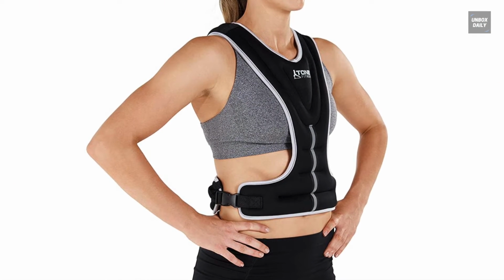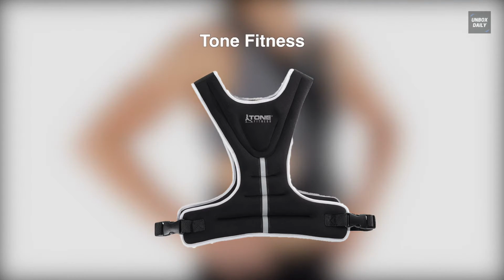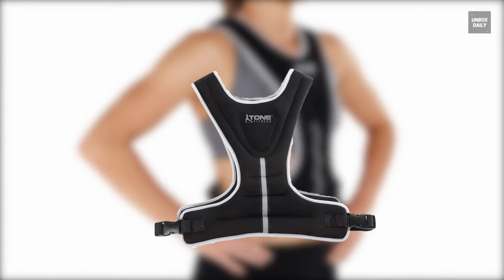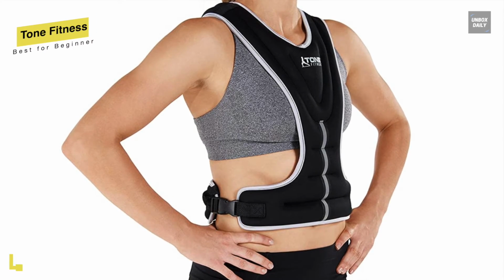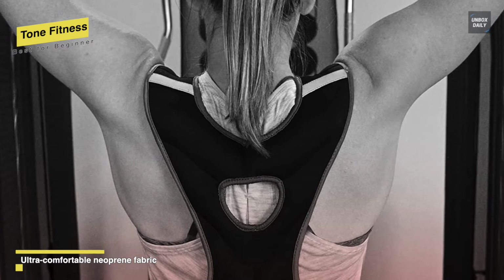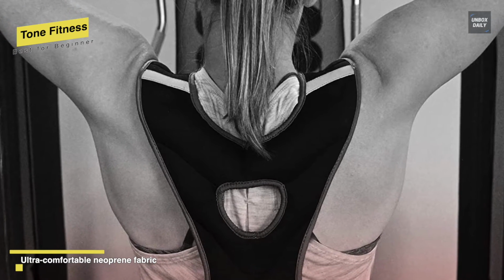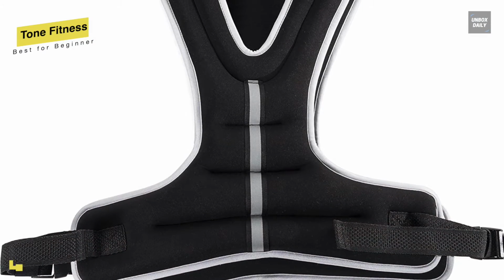Best for beginner, Tone Fitness. Now, if you're a beginner in this, then we suggest the most fitted Tone Fitness weighted vest for you. It comes in a streamlined design, making it great for walking and body weight workouts. And when it comes to its materials, it uses a soft neoprene material that is flexible and breathable. In addition to these, it also features an adjustable front strap that will allow for a comfortable and secure fit.